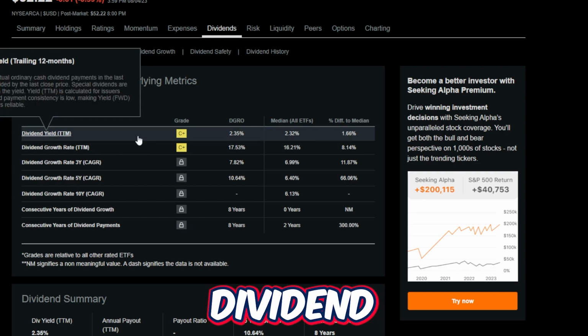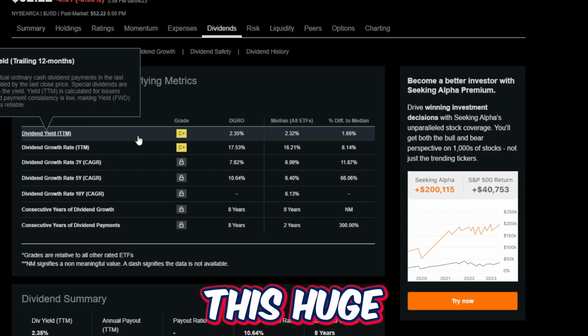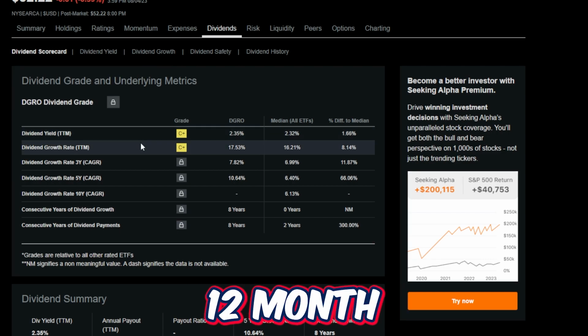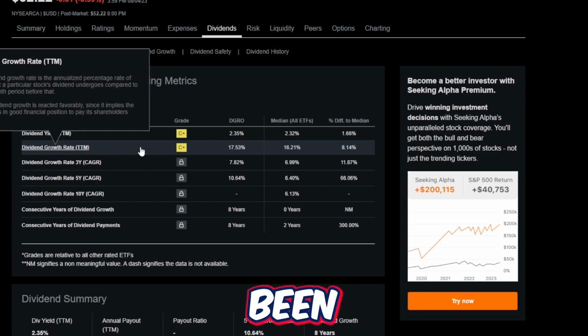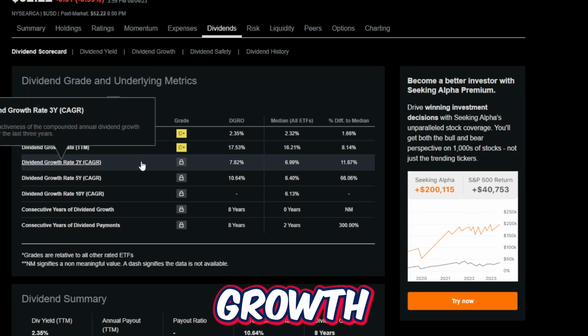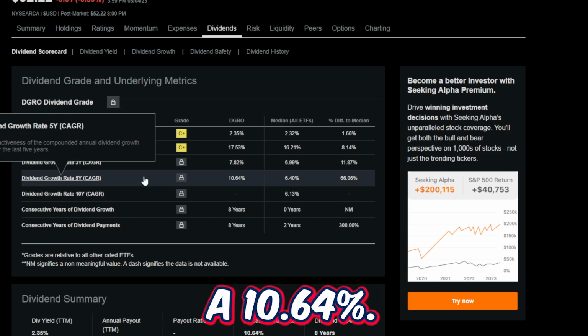DGRO's trailing 12-month dividend yield is 2.35%, so just about 1% behind SCHD, but still a very decent starting dividend yield considering the trailing 12-month dividend growth rate is 17.53%. So the dividends have been getting much bigger over time, and especially over the last 12 months. The dividend growth over 3 years is 7.82%, and over 5 years, 10.64%.